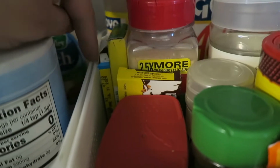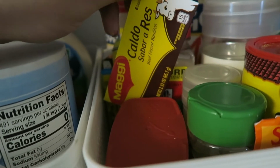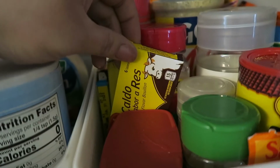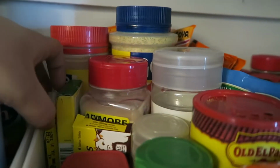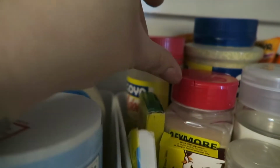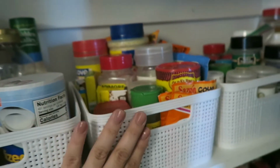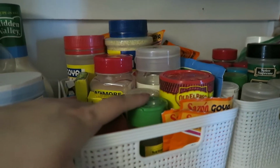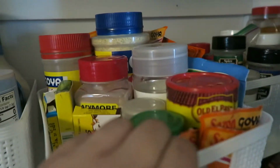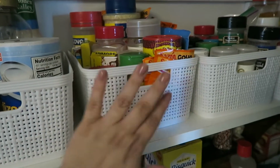And then right in these little crevices, I was able to fit the little bouillon cubes. So I have beef, this one's shrimp flavored, and this one is chicken flavored. Those fit perfectly in there. And now when I have to cook, I don't have to grab all the bottles individually. I just grab the whole basket and then put the basket back.